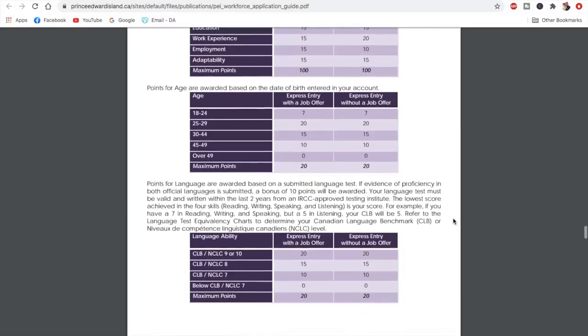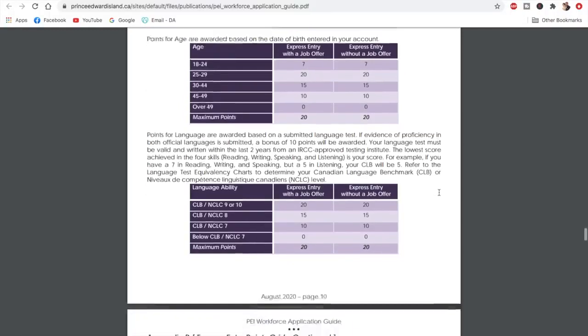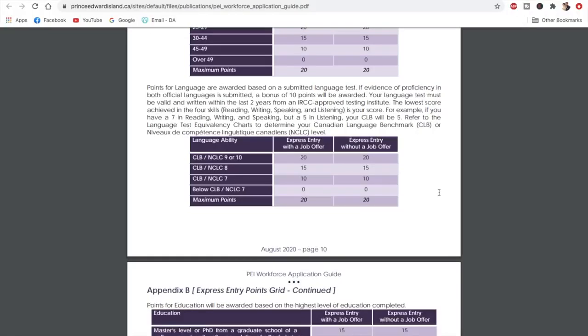For points for age, you get around 20 points if your age is between 25 and 29, very similar to that of the Federal Express Entry system. Then for your English or French proficiency, you get 20 points if you can score CLB 9 or CLB 10. Even if you score CLB 9, you get 20 points even if you don't have the job offer.